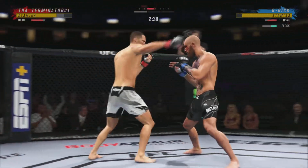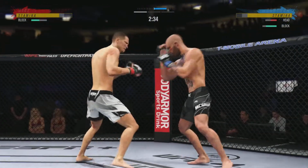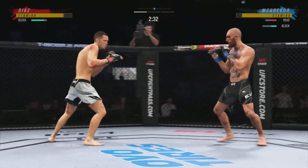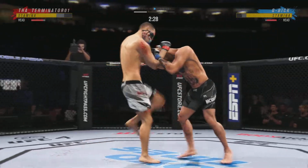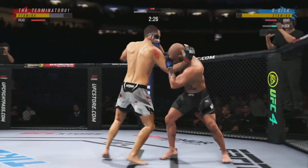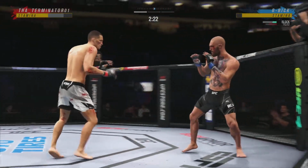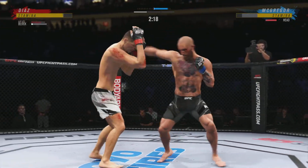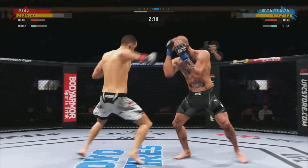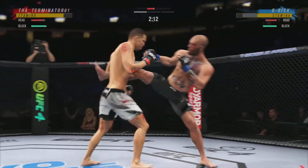Beautiful. Single collar tie now. And they separate. He's throwing every part of himself into these big leg kicks. All right, so a nice shot there defensively to raise the guard and prevent any damage. Those hands never leave where they're supposed to be. And if you do that, most times you will block a shot that's incoming. Oh, and he caught the kick.